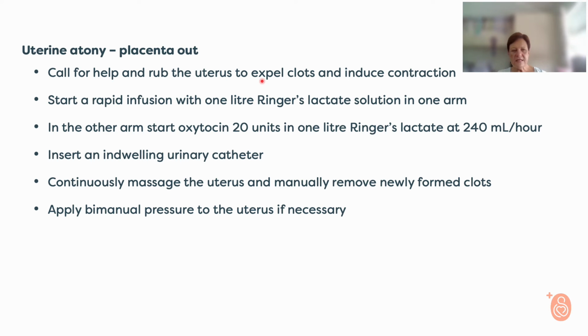So what we need to do, our main aim here is to stimulate the uterus to contract. First of all, the patient is losing a lot of blood rapidly, so we need to replace it with Ringer's lactate, and we put up another oxytocin 20 units drip if we haven't had it on already, so we put one up.